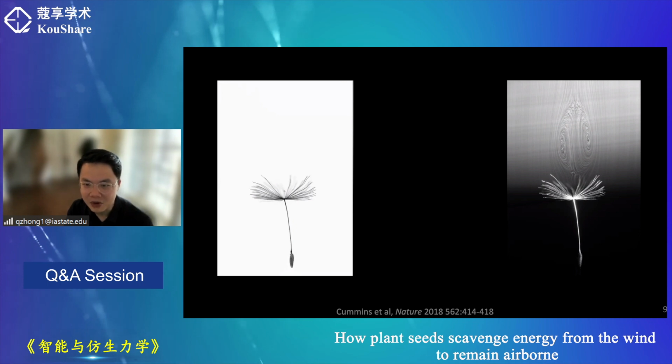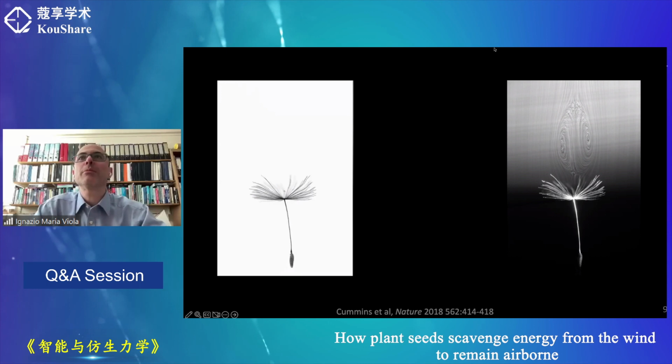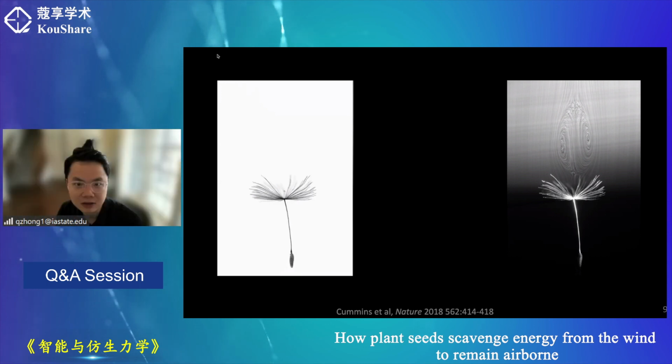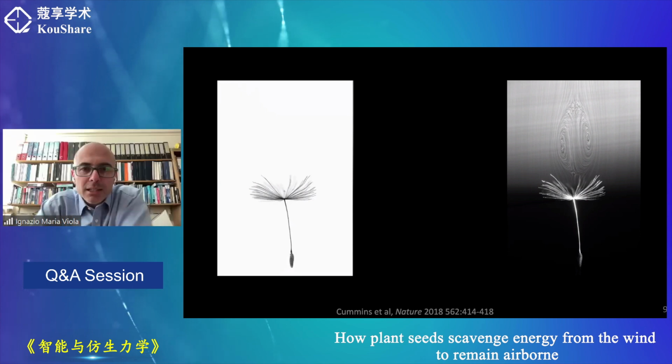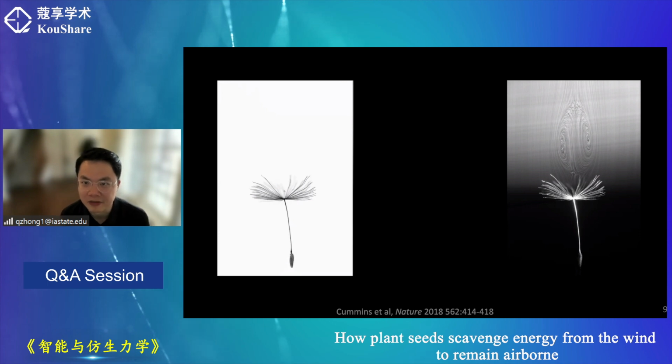Okay, I saw someone post a message in the chat. I will just read it so you can answer. I mean, you can check the chat too. Actually I cannot, maybe I should stop sharing. Hold on, chat. Okay, I found it. If I understand correctly, this is two-dimensional. If so, can you comment about three-dimensional effects, considering the Reynolds number is not very low?